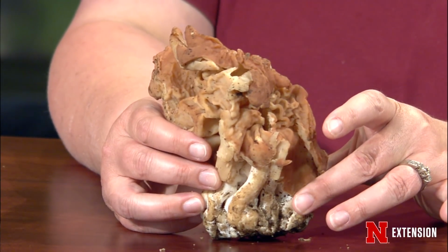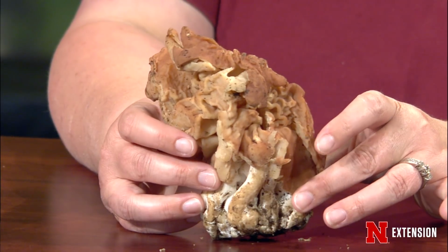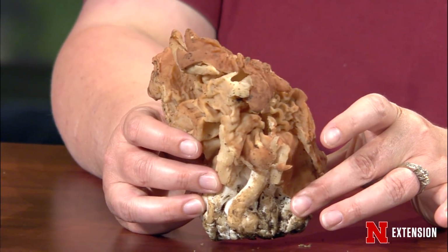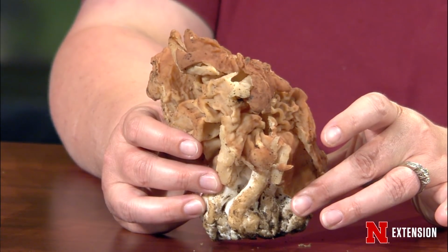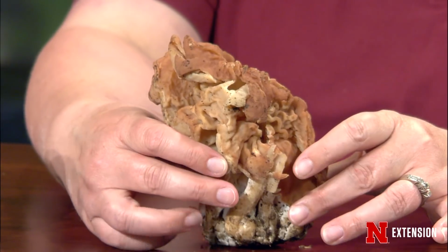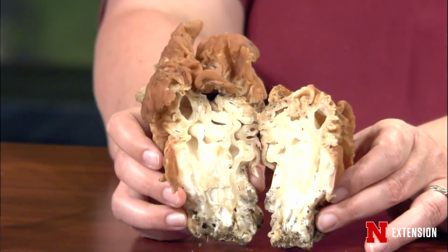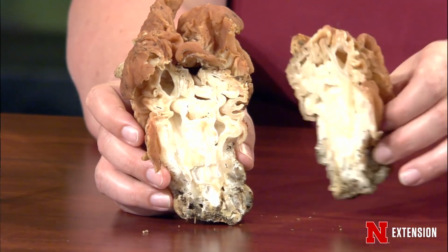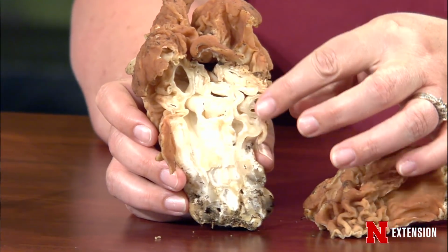But this is a false morel. And how can I tell the difference between this, a false morel, which is poisonous? If it doesn't kill you, you're going to feel pretty icky for a long time, so you don't want to eat these. So how do you tell the difference between this and a real morel is by cutting it open. A false morel is 100% solid in the center here. So it almost looks like brains on the inside.